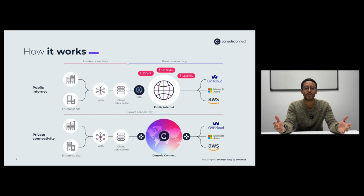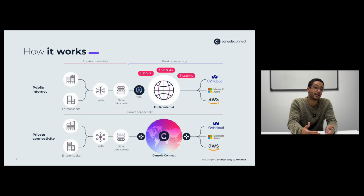So how does it work? You may know the way that you access the cloud traditionally, meaning that you have your own enterprise sites, your wide area networks, and then it's connected to a data center. And then you will use the public internet to be able to access your cloud services. And in order to secure that access, you will use a VPN. However, you may notice it has an impact on latency. There's no SLAs to be able to guarantee performance. And on top of that, you're still at risk of cyber attacks, and you're continuously reinvesting into that security, complexifying your security with VPN, and it ends up being also a hassle.